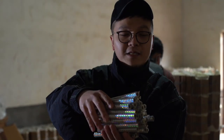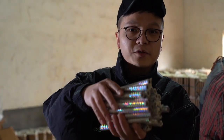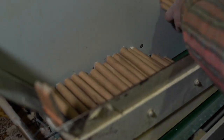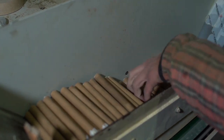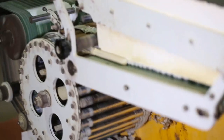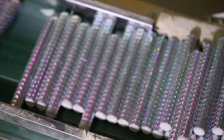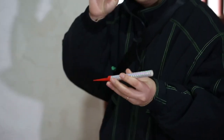This factory is labeling all the ice fountains by machine, and it's made 100% perfect and also fast. So they produce 149 ice fountains per minute. This factory is making really good ice fountains from 4.5 centimeters to 30 centimeters, duration from 10 seconds to 110 seconds, with general or smokeless and smellless ice fountains, and also color ice fountains as well.